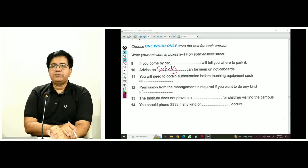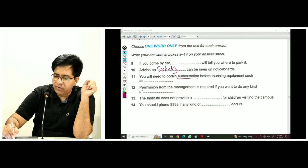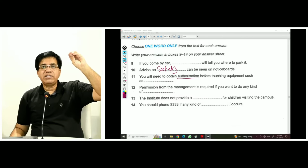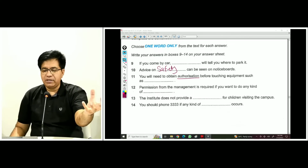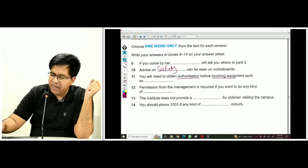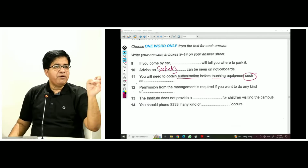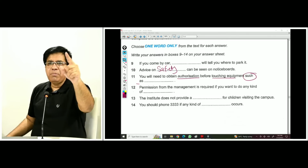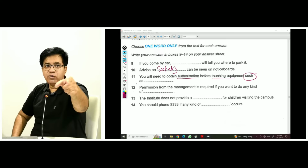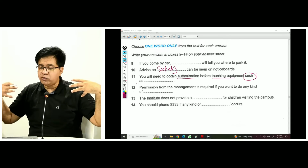Question number 11. You will need to obtain authorization. Underline the word authorization. Authorization means you are permitted to do something. Authorization means you have the authority to do something. So, you will need to obtain authorization before touching equipment such as, now look at me, answer is going to be an equipment. Before touching equipment such as, for example, camera, you need to take permission in advance. You need to take permission means you need to obtain authorization. So answer is going to be an equipment.